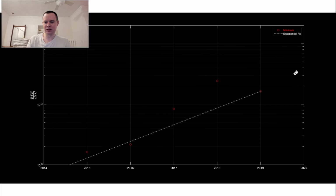Because if you were to extend this line out to say the end of 2020, then if this is 10 to the minus 2, this would be 2 times 10 to the minus 2, 3 times 10 to the minus 2. I mean, the ratio would have to be, say, 4 times 10 to the minus 2 for it to be above this trend line.